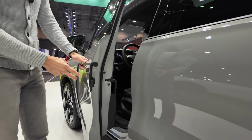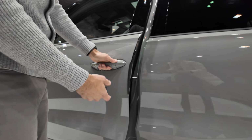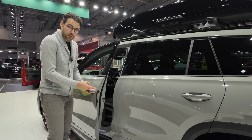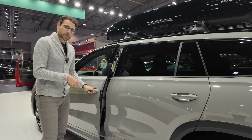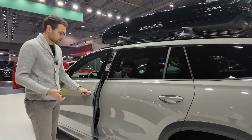And some say that the mechanism wouldn't hold that long. We had that feedback with Ford sometimes. Not sure how it is with Skoda. If you have these here, tell me in the comments if they have held for you so far or not. That would be very interesting to know.